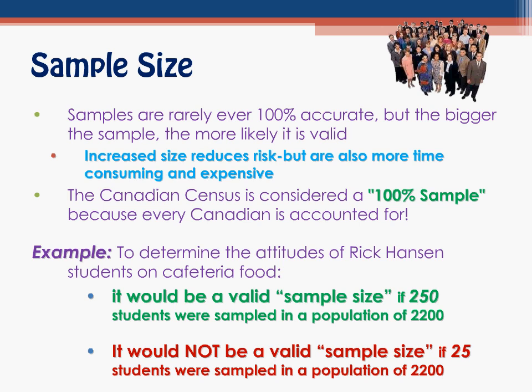For example, regarding sample size, if we wanted to determine the attitudes of Rick Hansen students on the cafeteria food, would it be valid to sample 250 students out of a student population of 2,200? Or would it be valid to sample 25 students out of a student population of 2,200? Which one do you think is more accurate? I hope the colors indicate which one is more accurate.